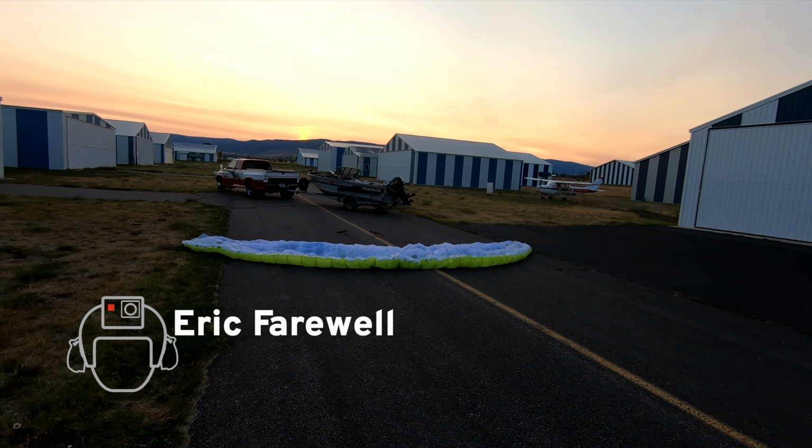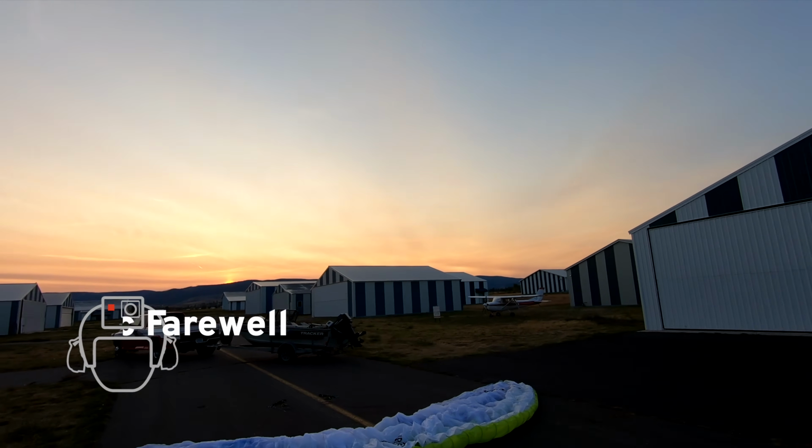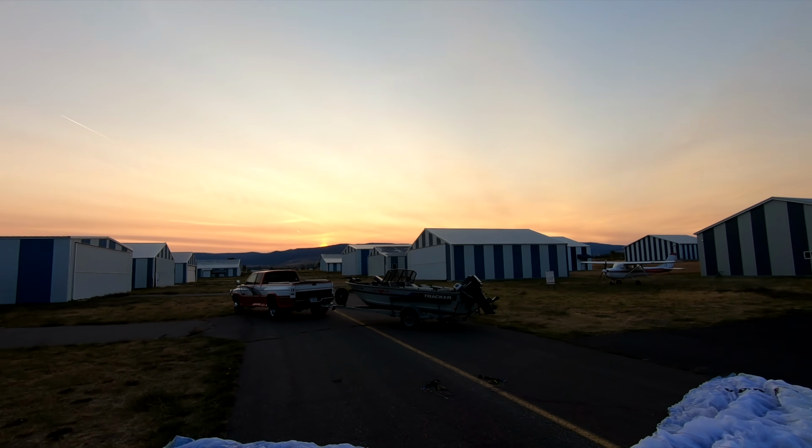It's gonna be cold. My nose is gonna hurt. It's gonna be worth it. Not pulling out my normal Freeride 16. Today we're gonna grab the beautiful Kona 2 27 meter in an attempt at a no-wind launch down a taxi.